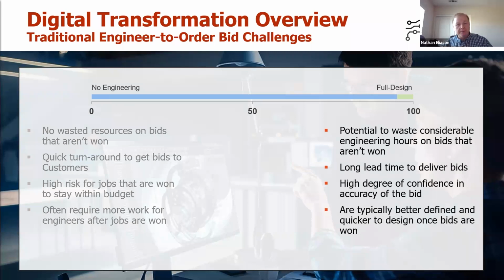Now, on the other end of the spectrum, you could do an entire full design before you send it out to the customer. On the downside, you could waste considerable valuable resources and engineering hours on bids that aren't even won. So that's a potential pitfall. Also, you are going to drastically increase the lead time it takes to get that quote out to the customer. Customers, especially in today's world, don't like to wait, right? We want it now. And so the longer you wait, the less chance you have of winning their business.